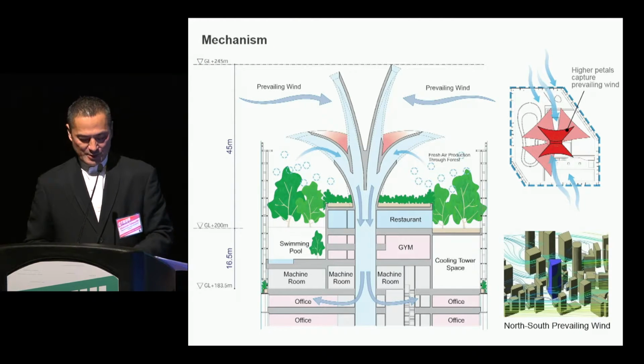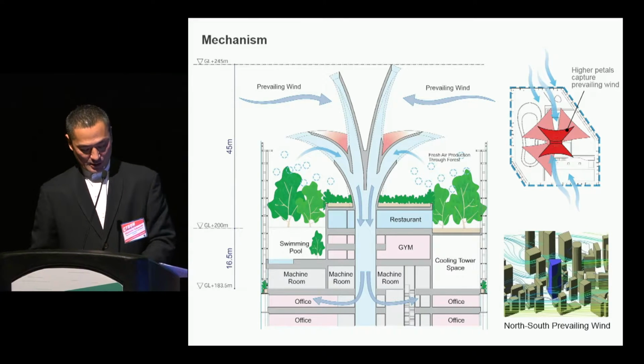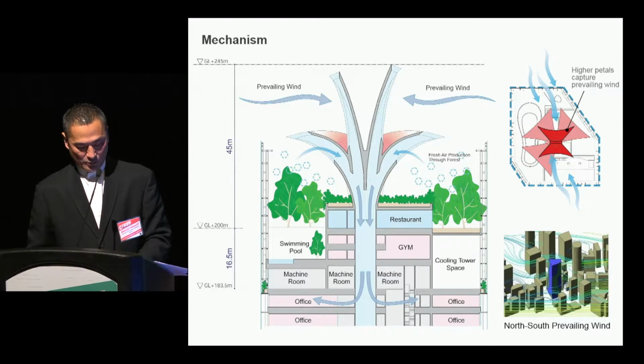Let me explain more specifically. There is approximately 2-degree temperature difference between the air on ground level and the air 200 meters above ground. We utilize this temperature difference. Furthermore, the air at the sky forest is cleansed by the plantation before it enters the system. As there is a prevailing wind that always happens in Singapore, the unique flower form of the wind catcher optimizes the amount of cool air captured at the sky forest. After the wind is captured by the flower, it pulls the air from the sky forest all the way down to the office floors below.